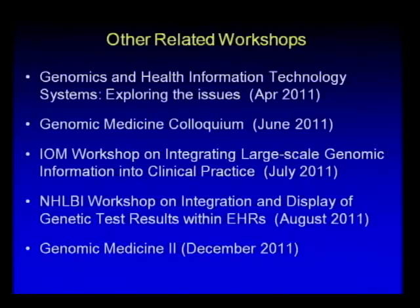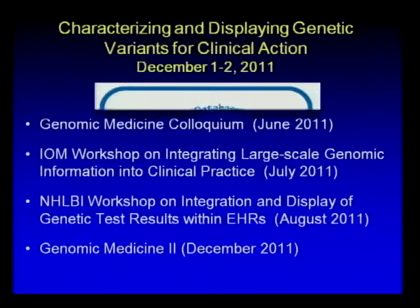You heard Eric describe a number of related workshops that have led to this. Genetics and health information technology, organized by our colleague Greg Feero in April, identified a need for this sort of thing. The colloquium called for it. The IOM workshop on integrating large-scale genomic information called for it as well. NHLBI had a follow-up workshop in August of 2011, looking at integration and display of genetic results in EHRs, and came up with some very good recommendations for how one might go about doing that. Obviously, the second genomic medicine meeting in December.